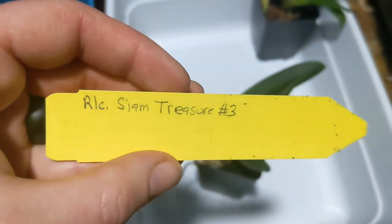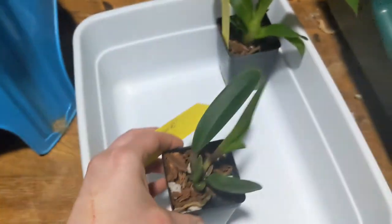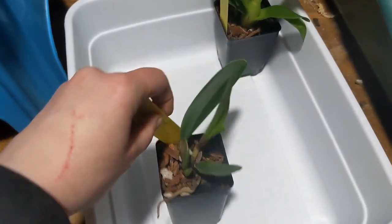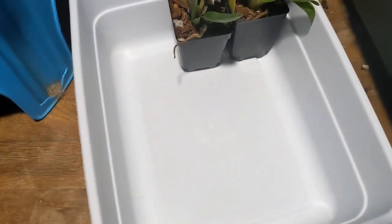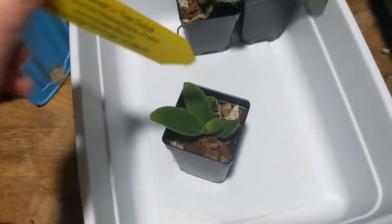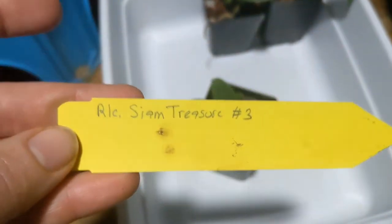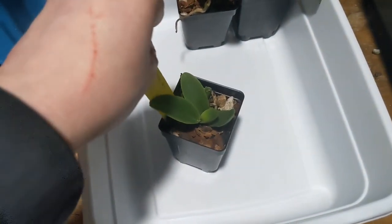RLC, probably. I could look it up, but very healthy Cattleya type. And then I think another type of Kalia. I'm not really sure. Another RLC. Oh, I got two of the same ones. Oh well.